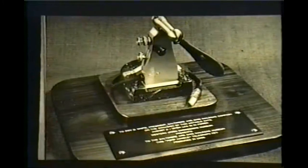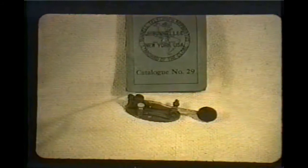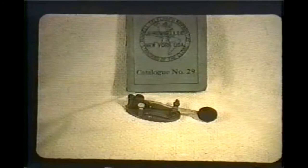This odd-looking device was known as a pump handle key and used around 1900. I doubt the operator ever made any speed records. What do you think? Here's a banal sideswiper. Dots and dashes could be made in either direction. I made one one time out of a hacksaw blade. That was a long time ago.